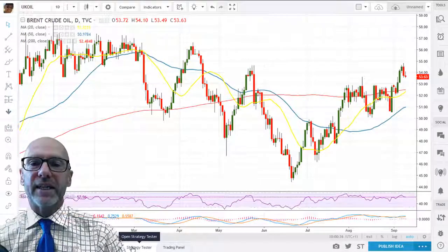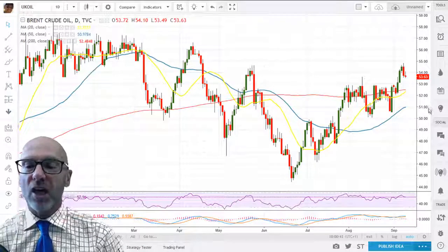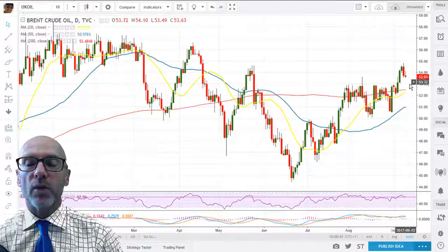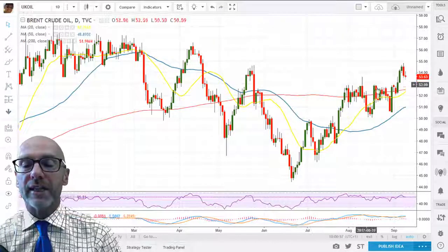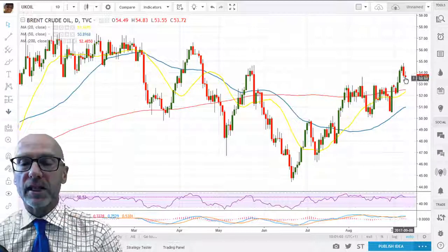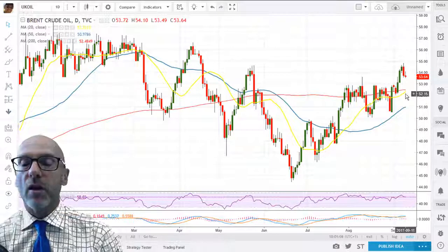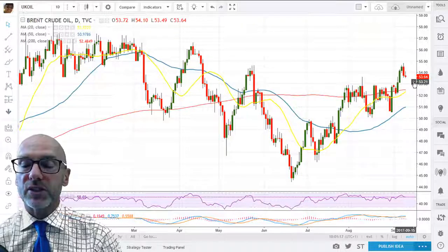So here we have the daily as usual, so each candle represents 1 day's trade. You can see that Hurricane Irma had its effect at the end of last week and took the oil price higher. It also enabled it to break a downtrend. This pattern of lower highs that we'd been experiencing was broken last Wednesday, so that all looks good, and the moving averages are all moving up again, which is positive, and we are about to get in the next couple of days a golden cross as the 20 crosses the 200, which would be a positive sign.